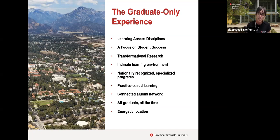I know here at CGU, that is something that we do pride ourselves on. We do want people to talk to our folks and see if these programs are a perfect fit, because we don't want you to come here on false pretenses. We want you to be confident, like, hey, Claremont Graduate University is definitely the right place for me. It's somewhere that I want to be around. And the people are pretty great. They have really good coffee.